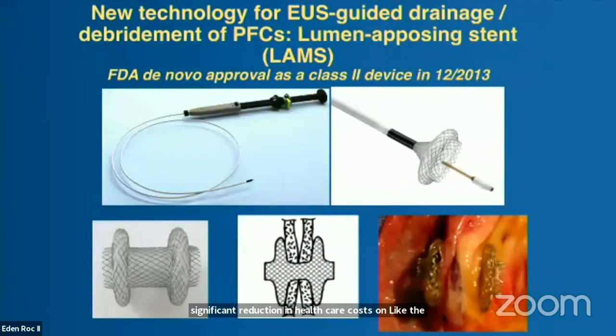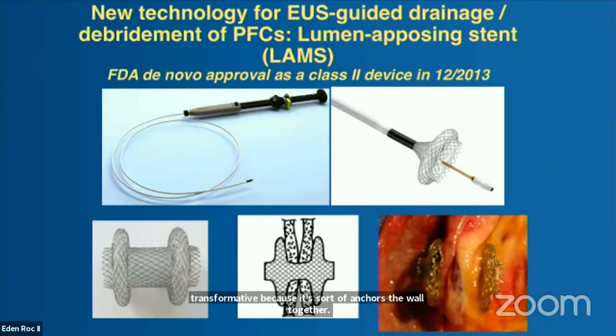So one of the big advances in the field of interventional endoscopy is the development of lumen-opposing stents, which have really made access to additional spaces easier, in particular for pancreatic fluid collection drainage, for which it has an FDA indication. It really transformed it because it anchors the walls together and allows for a much larger drainage channel, up to 20 millimeters.